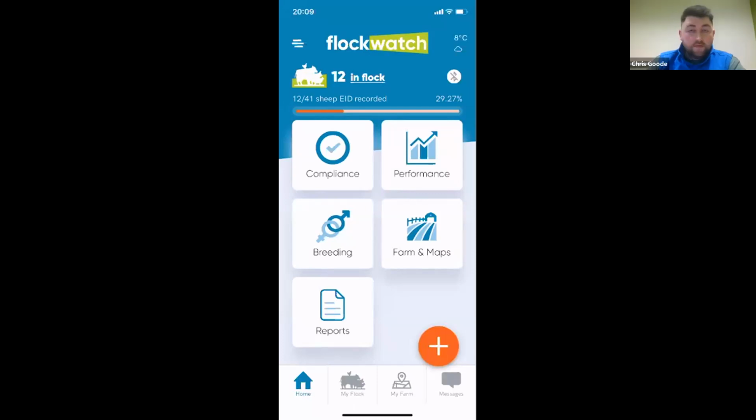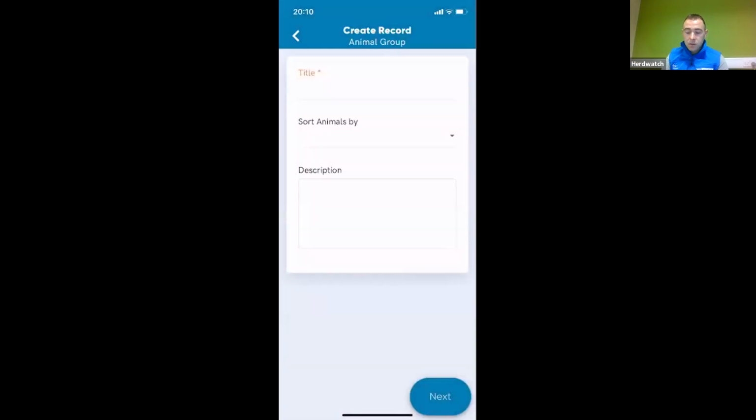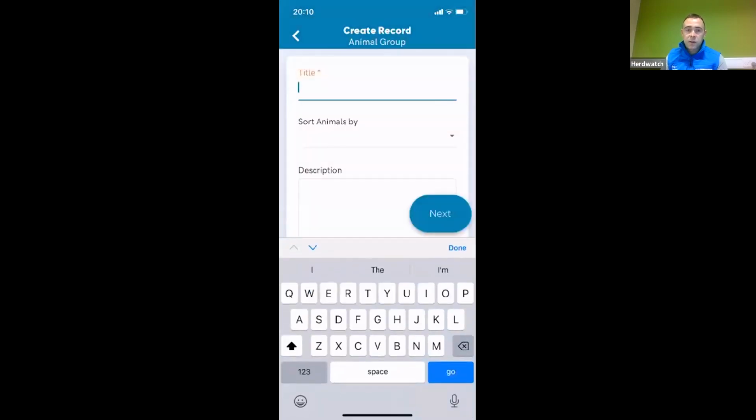Yeah, no problem. So I'm in Flockwatch here. Same as everything, Gordy, everything starts with your plus button. If you click in here, you can just go to create group. Every group that you create, you just need to give it a title or a name. So you can call it your breeding ewes, or whatever you want to call it. You can pop in a description as well.